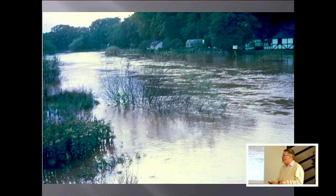Farndon, again, a lot of flooding there and problems. The what was then the Welsh Environment Agency have channeled the river just a bit further upstream from this to try and reduce this flooding impact on Farndon and Holt.